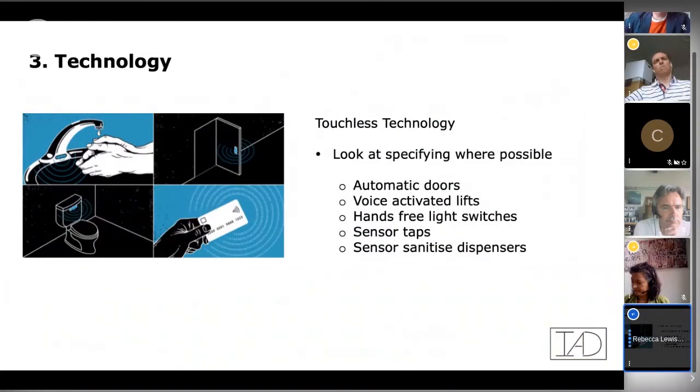With regards to technology, as already mentioned, we would usually work with technicians who specialise within the industry. However, it's worth listing the items that have come up in our research to avoid touching high-risk surfaces and cross-contamination. The main areas we've come across are automatic doors, voice-activated lifts, hands-free light switches, sensor taps, and sensor sanitiser dispensers.